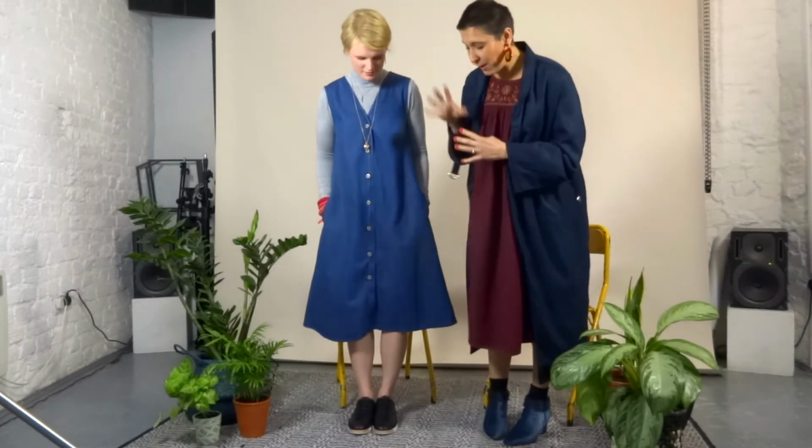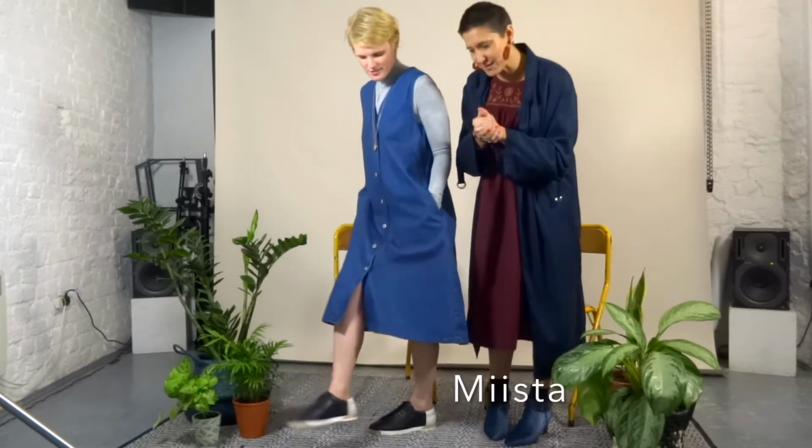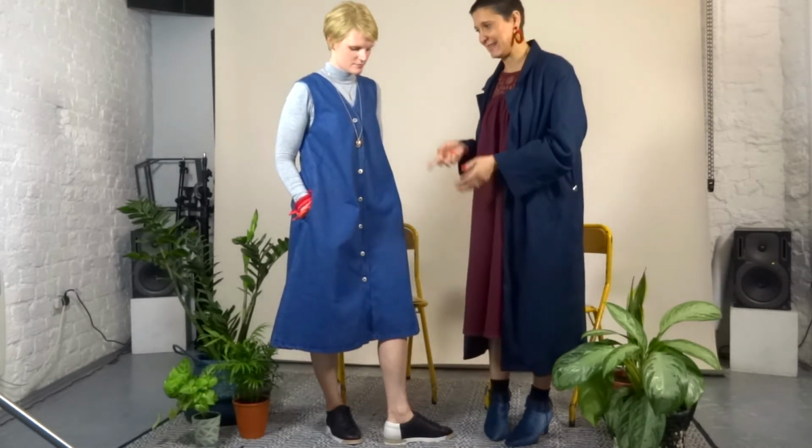We just love these shoes. I am a big fan of Mista. I borrow all their shoes on all my shoots. They are a London brand. All their shoes are handmade in Italy, so they've really put some thought into them. So mista.com is where you can get these.